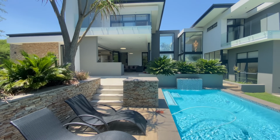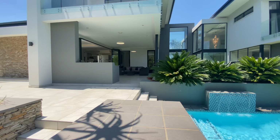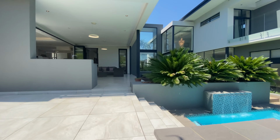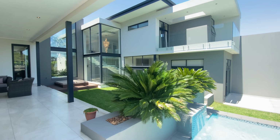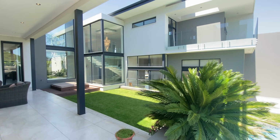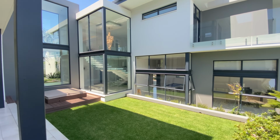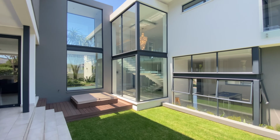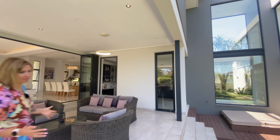In terms of quality, it is built on a raft foundation. A lot of people would often have a bit of a concern with waterfall and with water. This house is pure perfection. There is no water issues. The corners, the finishes, the build is solid. It looks like it was completed yesterday. It is in such perfect condition.